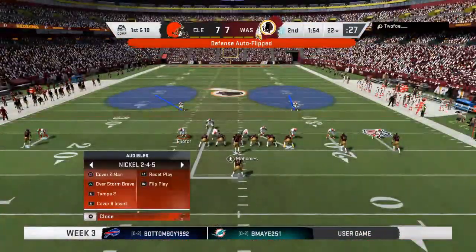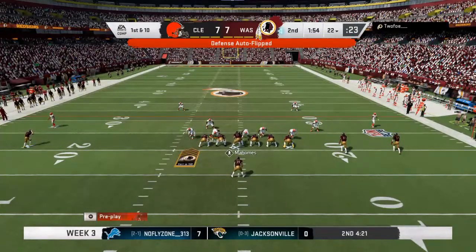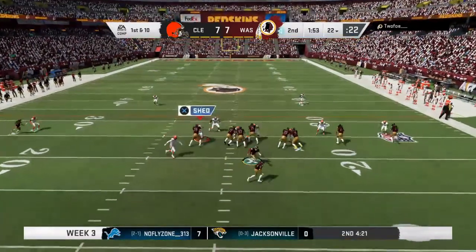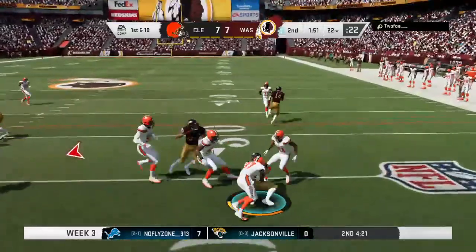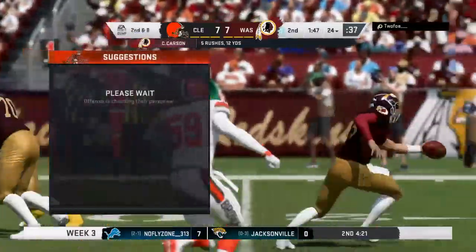The Washington offense is at the line and ready to roll. They've shown precious little here offensively thus far as they try again with a 1st down now. Here's Carson. 2 yards on the pickup there. It'll be 2nd and 8.